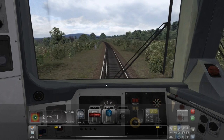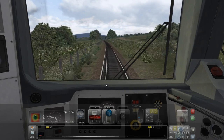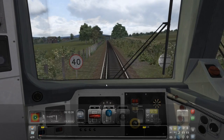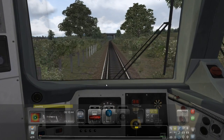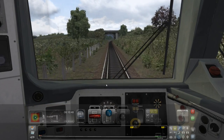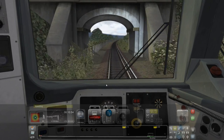Most stops on this line, I think it's only Sandown, St. John's Wood, Ryde St. John's Wood, Ryde Esplanade, and Ryde Pier Head that actually have double platforms. The rest are basically single track platforms. But in Ryde Esplanade, only one platform is pretty much used. In Ryde Pier Head, one platform is pretty much used.